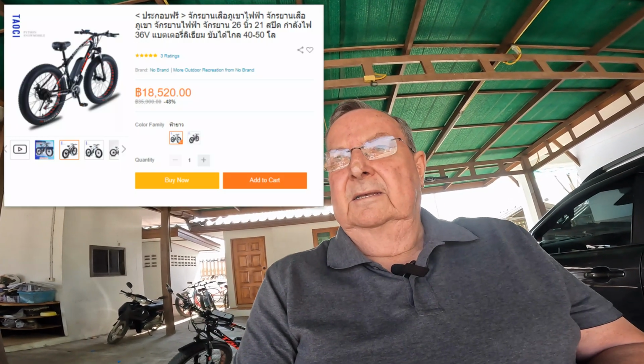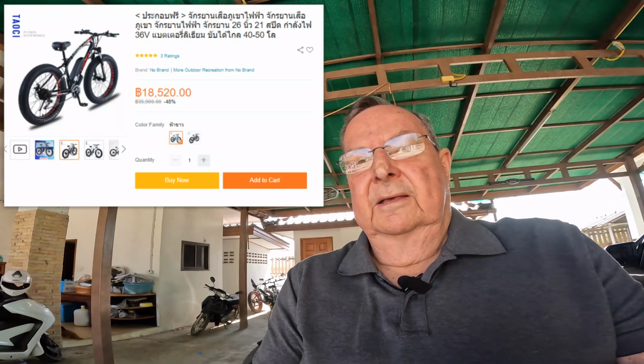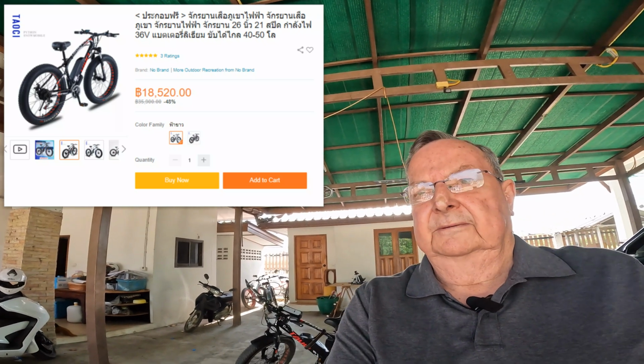So I started searching for an e-bike and did an awful lot of shopping online. Looked around, couldn't find anything much that I felt was in my price range. Everything was very expensive, and I thought perhaps I could find a better deal or get a conversion kit for the blue bike and put that up, but no. On Lazada then I found this one. So this is the listing that I found.